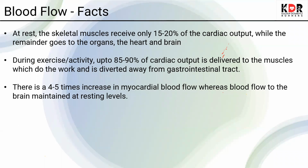get about 85 to 90% of what your heart is pumping. And that happens by the body diverting the blood away from, say, for example, your digestive system or your gastrointestinal tract, and redirecting it to the muscles, because at that moment, all the muscles that are at work are demanding oxygen, and that's why the body does that.